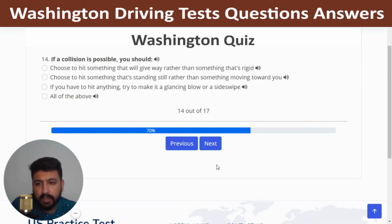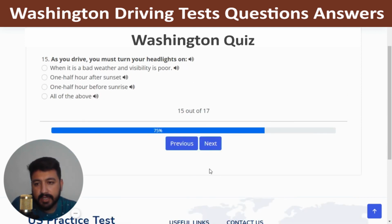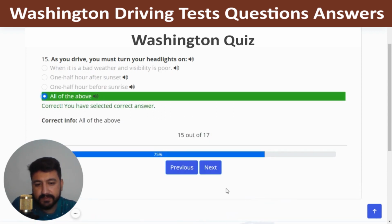Correct and next. If a collision is possible, you should. The right answer is all of the above, which is the fourth one. So I'm going to click on the fourth option. Correct and next. The third last question is as you drive, you must turn your headlights on. So the right answer is all of the above.